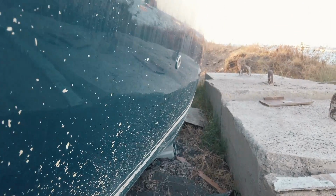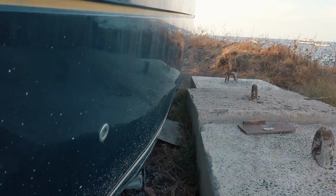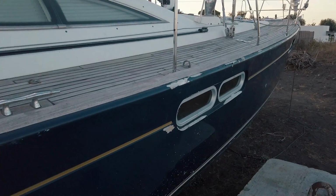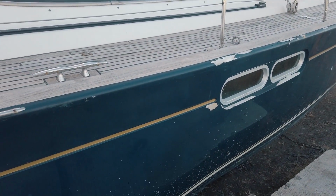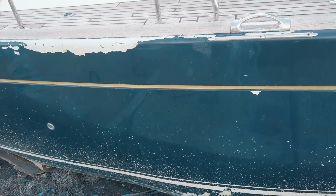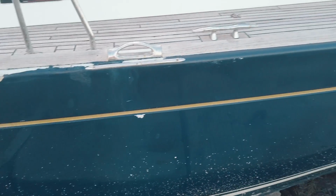Yeah, I think a long-keeled boat would have leaned on a side and have much more damage on the side, midships towards the top, because laminate gets thinner there, and this one is just completely wrecked. You know what I mean? Yeah, totally.